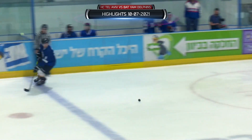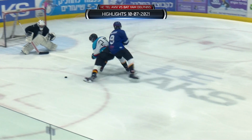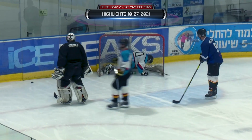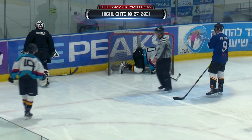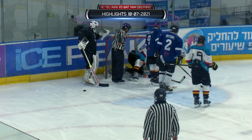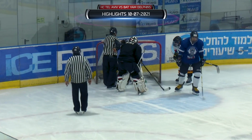Batjam controlling behind the net. Who's got it in the zone? Uh-oh, Batjam with a little speed on there. Almost got through. Oh, Tel Aviv. Goal, but not with the puck. Got the right idea, but it just wasn't the puck. But they're playing good aggressive play.